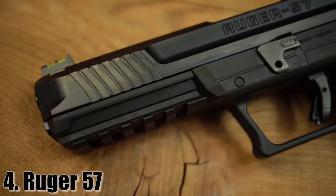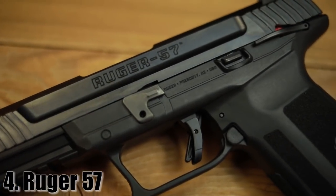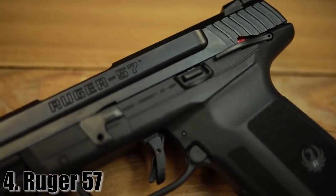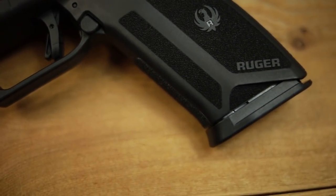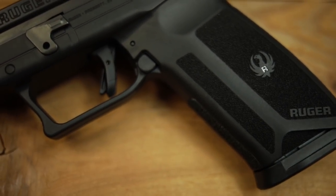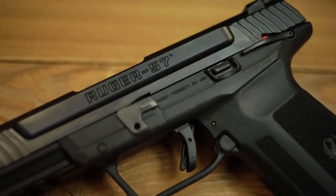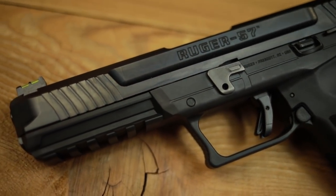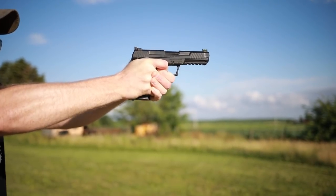In at number 4 is going to be a pistol that I don't have in front of me, but it definitely deserves to make this list, and that pistol is the Ruger 5.7. Now the Ruger 5.7 is a gun that I was a little lukewarm on to begin with, but really wound up liking. There's not a whole lot of guns chambered in 5.7 and fewer pistols, and the 5.7 round is something that's got a little mystique to it. Some people really like it, some people don't, but those that do like it don't have a lot of options. You either have the FN 5.7 or you have the Ruger 5.7 as far as quality pistols, in my personal opinion. And I think the Ruger has more than enough advantages to make the FN the secondary option.